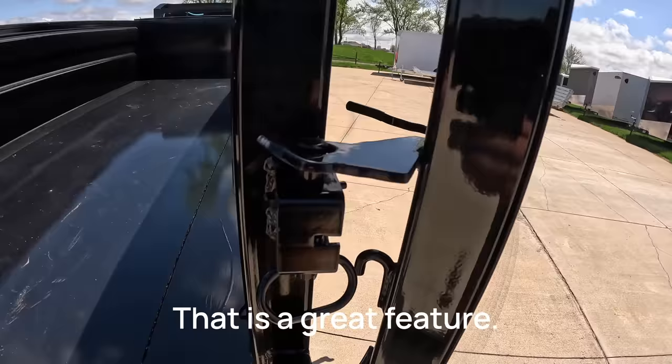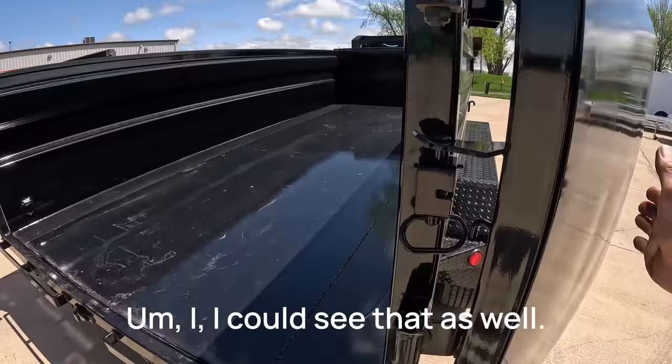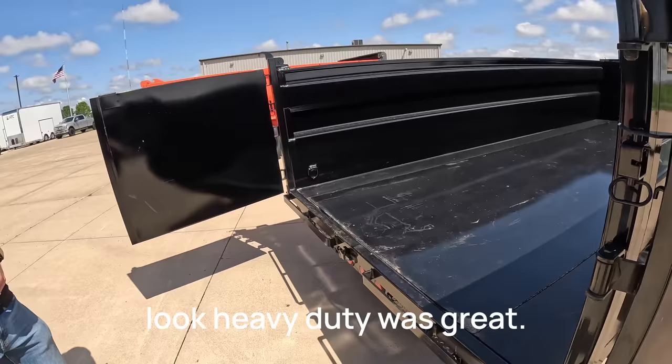Yeah, that's nice. In the contractor world with individuals that are using them every single day, it tends to sometimes fail. I could see that as well. I mean, because I'm just looking at it going, well, it's nice, but that doesn't look heavy duty. For the average consumer, it's great, right? You know, in that aspect.